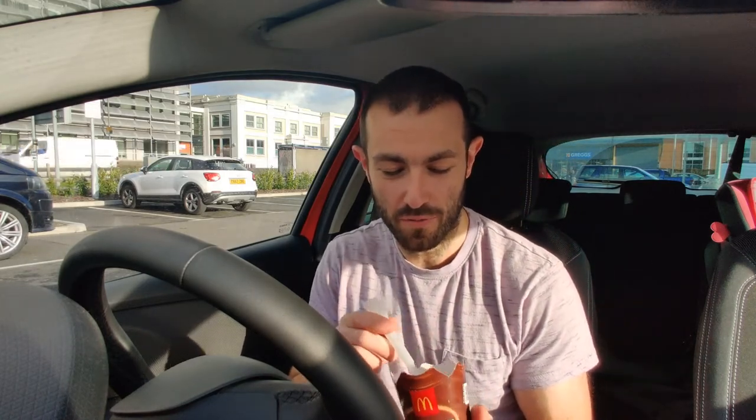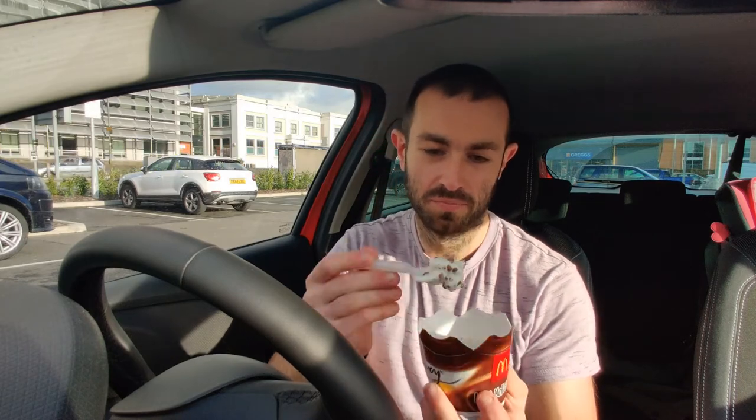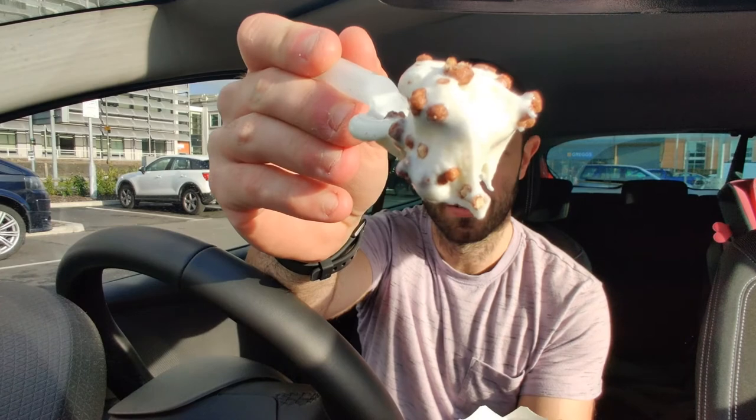We are back at McDonald's. We're back with another sweet treat. We have got the Malteser McFlurry. There it is for you guys. I'm not too, what's the word? Not looking forward to this.